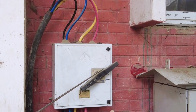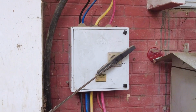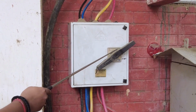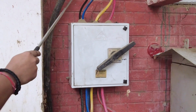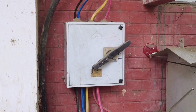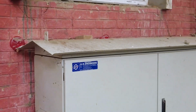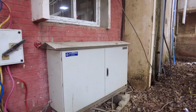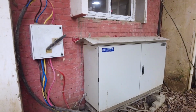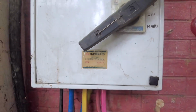This is a changeover switch which is used to switch between the grid and the BESS. The switch allows for manual selection of the power source, ensuring that the system can either draw power from the grid or utilize stored energy from the BESS. This setup is essential for maintaining a continuous power supply, enabling seamless transitions between different power sources depending on availability and demand. This is the LT panel for the grid and the load. The changeover switch is rated at 200 ampere, 415 volt AC.